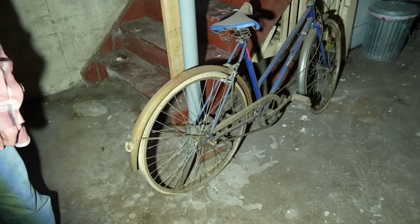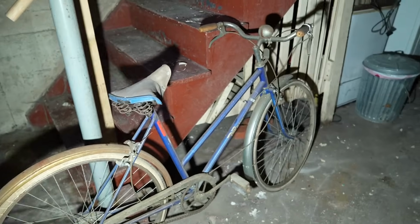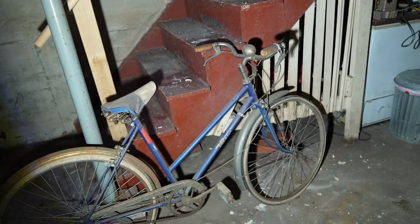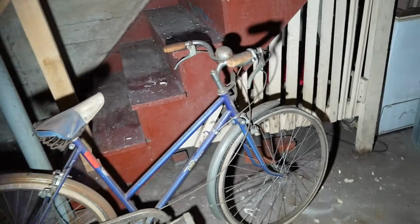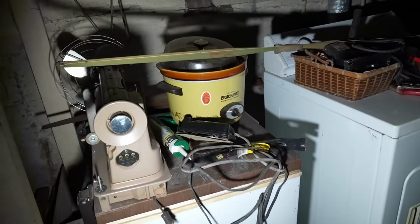I see an old bicycle. Tires are long flat. This looks like a 70s bicycle maybe. It's got cool handlebars. I like the look. I wonder how many people are going to jump to the comments. See me wearing this thing.